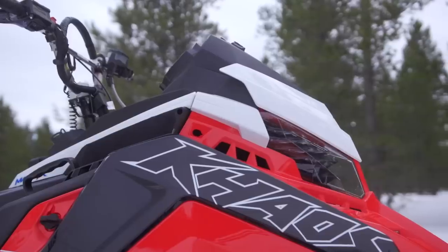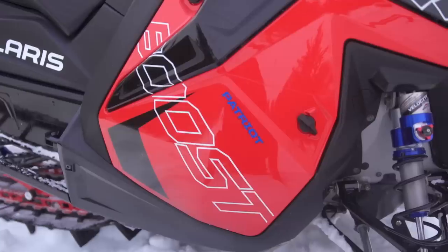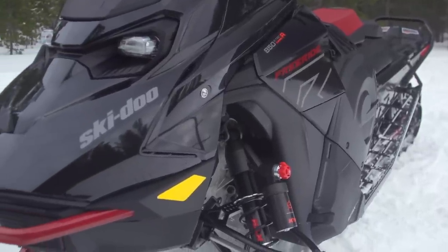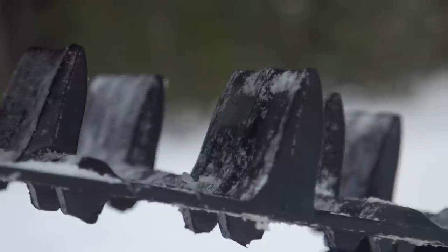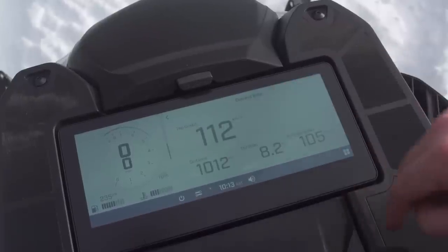So what do we got? We got a Khaos slash 155 Patriot Boost 3-inch, and we've got a Freeride G5 Turbo R 3-inch 154. So they are identical sleds. They even both have the fancy touchscreen gauges, so they're as equal as they can be.